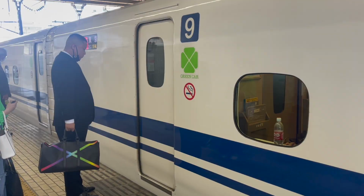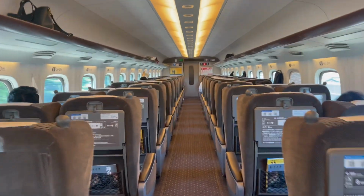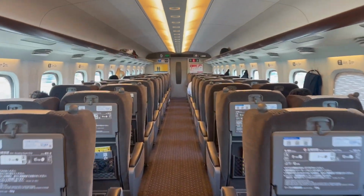And this is what we call the green car. The green car has seats on both sides. And the seats are relatively a bit bigger than the non-reserved and reserved seats. And of course, green cars are also reserved. Green car is a little bit pricier than the normal reserved seats. And this is because of how the seating is.